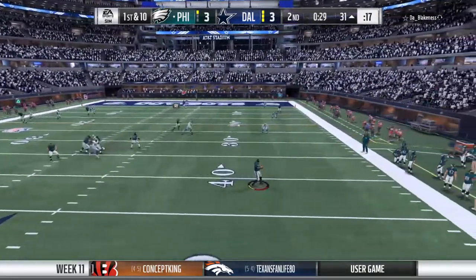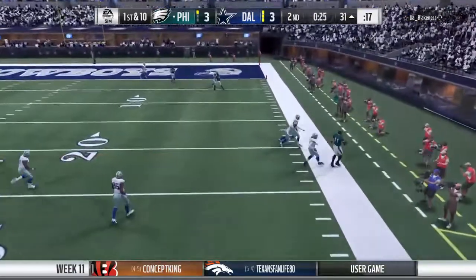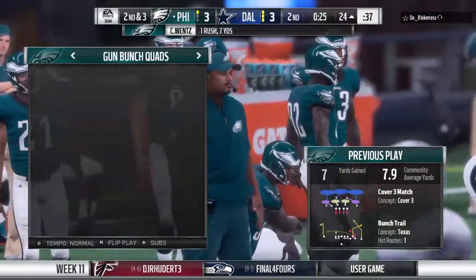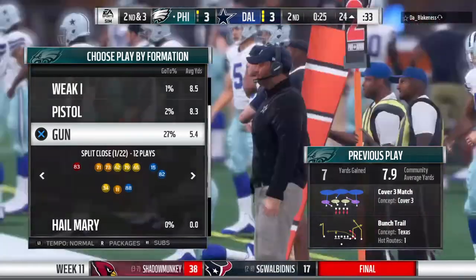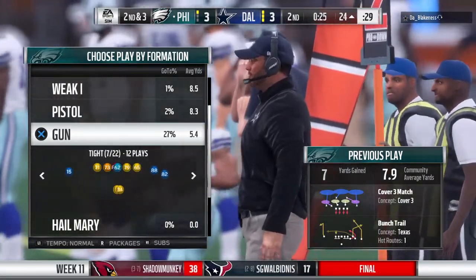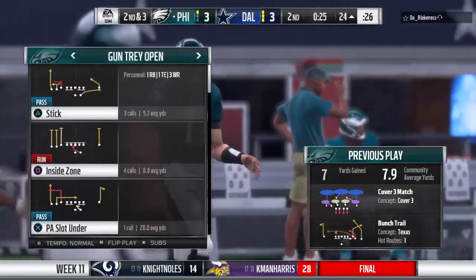Now Wentz, eluding the pressure right. Oh, he's got some breathing room. And he'll be out of bounds just inside the 25-yard line. Nice work to get 7 out of that, and it's 2nd down. Okay, he's not going to get the first down, but this is still a nice job of buying some time and then running to get to the sideline and get out of bounds and avoid the big hit.